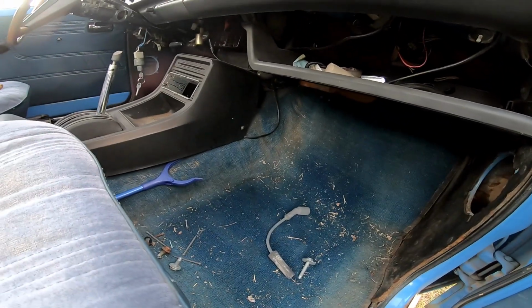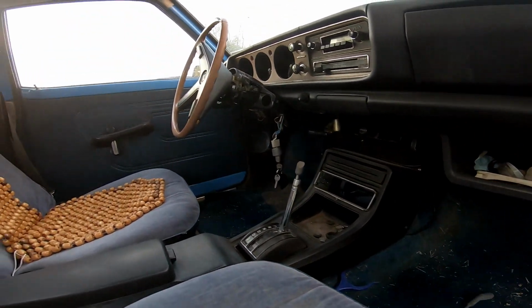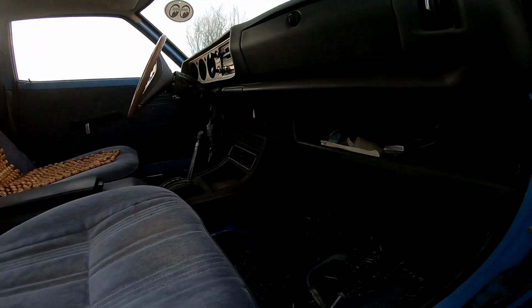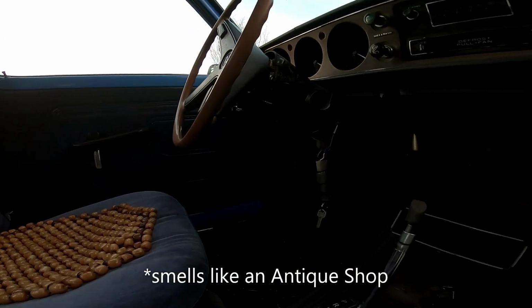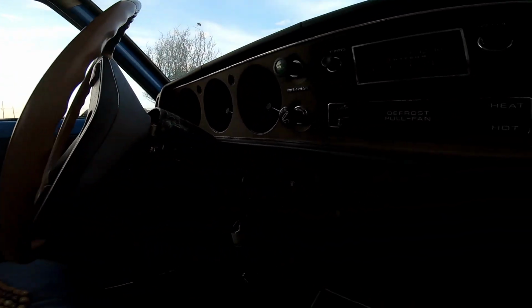People that are watching this that have been in a truck like this, you'll know the smell I'm talking about. That original truck that still has all the original stuff in it just has a certain smell. It's really cool.